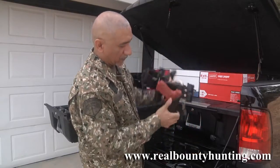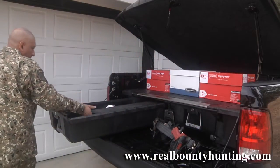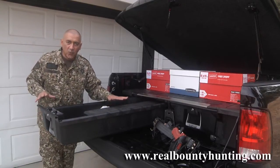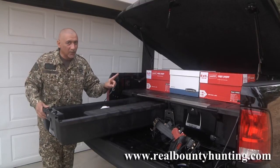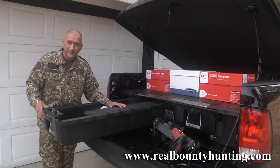Weapon retention holster, very important. I have a red gun there. But let's go ahead and move on to what it is that I actually carry in this while I'm working. And for those of you out there thinking, wow, that is a lot of cool equipment that he carries in his truck, this is only when I'm bounty hunting. Other than that, this is completely empty at all times.